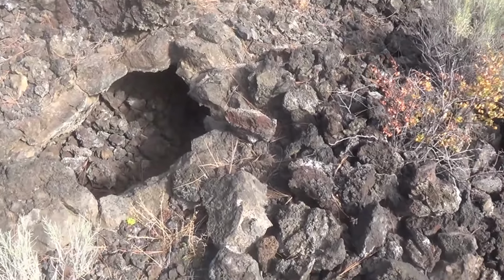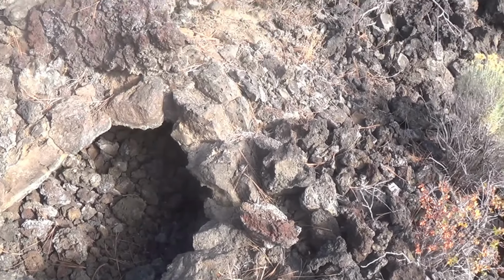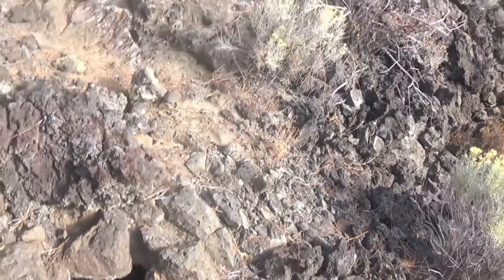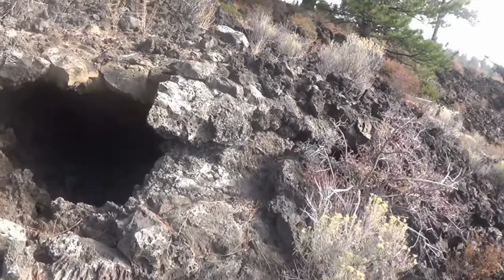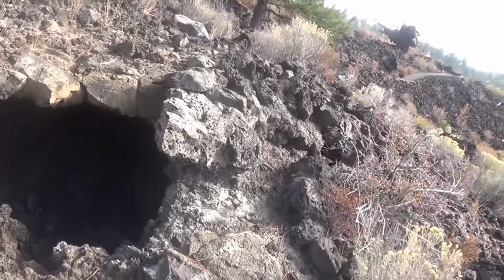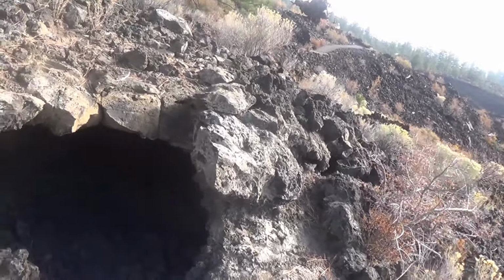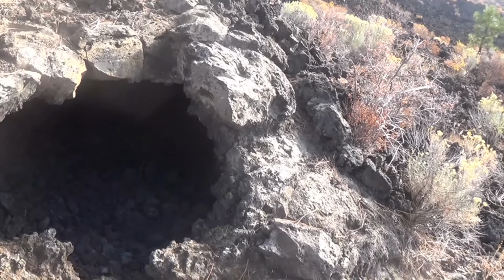And here's some more casts where a tree has gone down and the lava's flowed around it and made a cast of it. And yet another one. This one you could crawl in it.